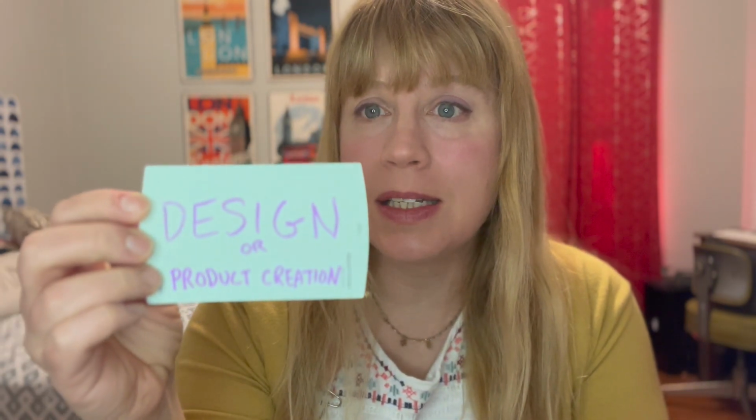Okay, so the first is design, and I'm gonna hold this back here so it'll focus. Design or product creation. So obviously, if you're going to sell something, you have to have something to sell. And it needs to be something that is going to stand out from the average things that you could get at any retailer. Because there are cute designs all over the place at Target, at any shop in the mall. So like Old Navy, you're gonna find some cute patterns and designs. So unless you're offering something truly unique, it's going to be hard to compete with those companies.